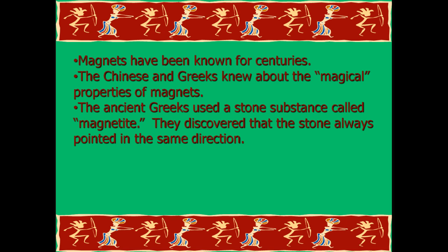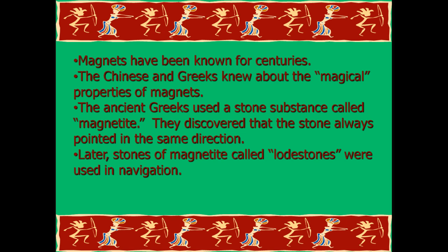So the ancient Greeks used a stone substance called magnetite, and they discovered that the stone always pointed in the same direction. Which direction would that be? Either north or south. So later, stones of magnetite called lodestones were used in navigation. So they started using all kinds of different magnets, like when they went sailing or hiking.